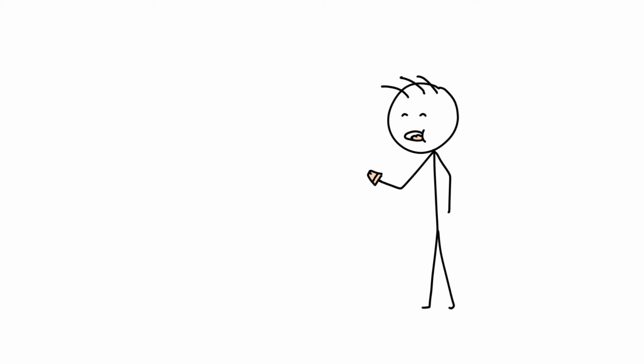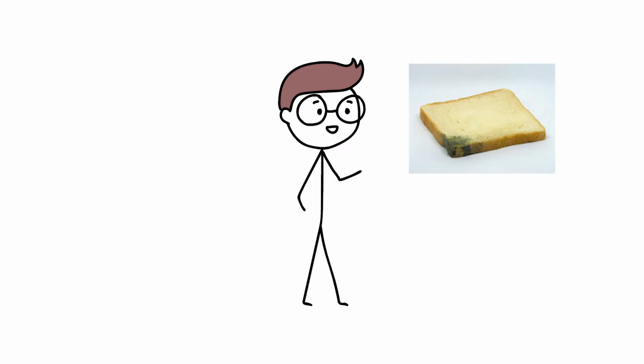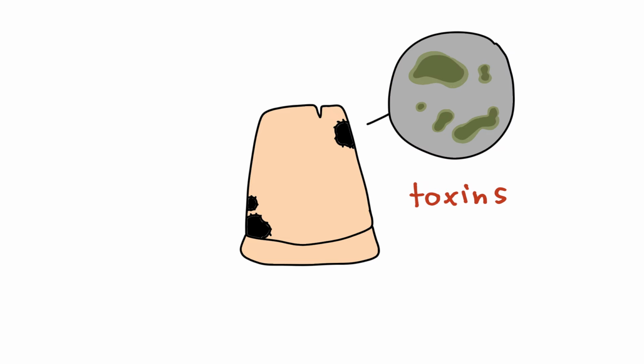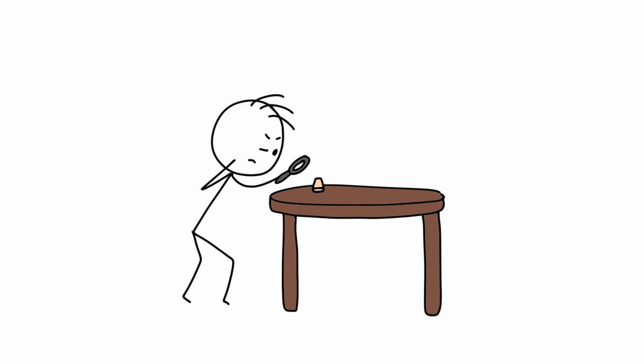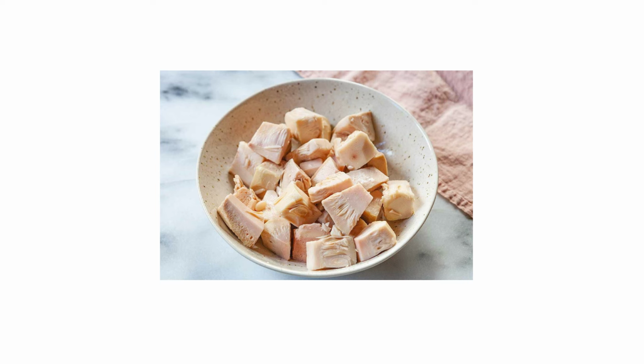Jackfruit might seem safe to eat, but there's a sneaky villain hiding sometimes. A type of mold, like the black stuff you see on bread, can grow on unripe jackfruit, especially if it's hot and humid. This mold can make you really sick if you eat it because it produces toxins, like tiny poisons. The tricky part is this mold can be hard to see at first. So if you're buying unripe jackfruit, make sure it looks fresh and store it properly to avoid any moldy surprises.